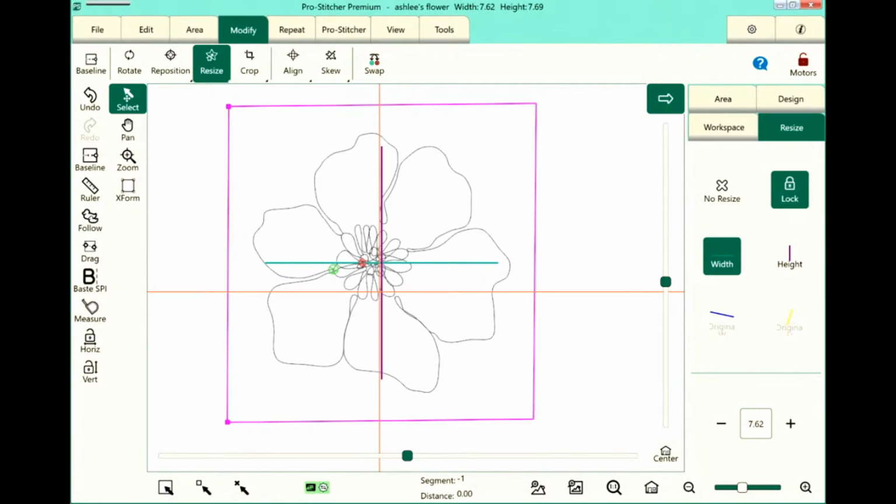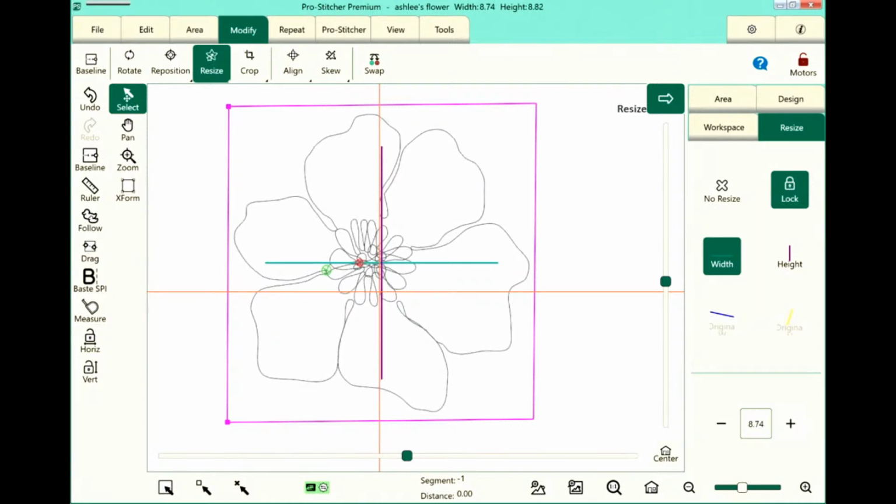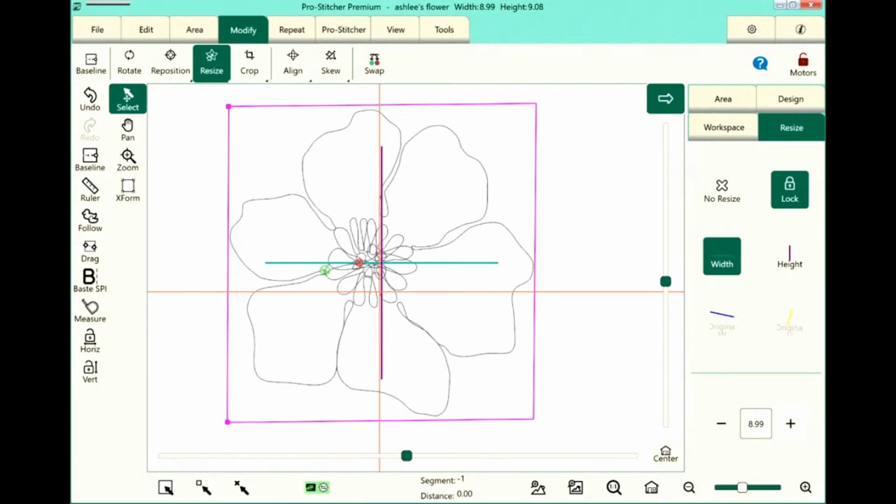Right. And you'll just start tapping the plus here to make the design bigger until it gets to where you want it to stitch to. How close do you want it to be to those seam lines? I want it close. There we go. That looks great. That looks awesome.